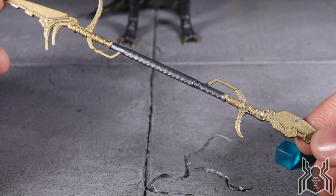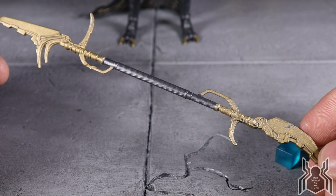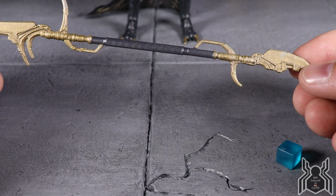Without having that figure, I can't say for sure, but from what I can remember and seeing pictures, this thing is much more detailed than that one. But you guys let me know down in the comments below if I'm right or wrong on that. It does look very good, and again, I like the way it came out and the details of it.